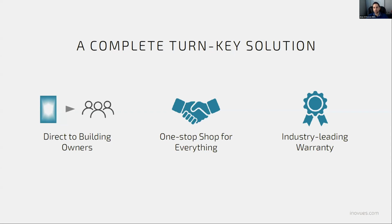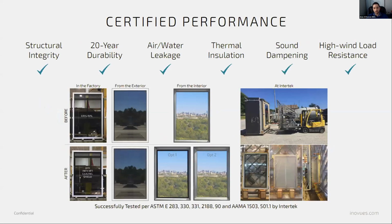And because of that, we're able to offer an industry-leading warranty, based on a certified performance, because we've successfully tested our product for all the typical ASTM and AMA industry standards, and also went beyond and tested for the durability of the IG seal, which is done through a 4 months accelerated weathering test, simulating 20 plus years of performance, and it's typically done by architectural glass manufacturers. All of these tests were done by Intertek, which is a leading independent testing facility.